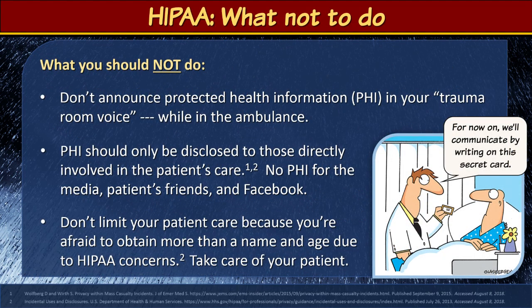What not to do. In your trauma room voice, and y'all know what that is, we can giggle about it, we do not want to announce protected healthcare information. PHI should be disclosed to people that are directly taking care of the patient. Please remember that we don't want to use Facebook. Why is there a policy written about that? Because it's happened, unfortunately. Don't limit your patient care because you're afraid of obtaining more than a name and age due to HIPAA concerns. Take care of the patient, okay?